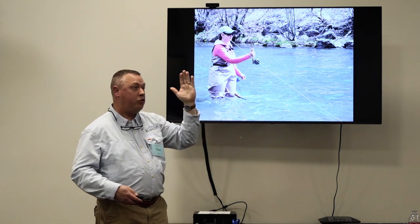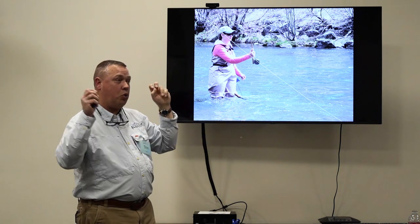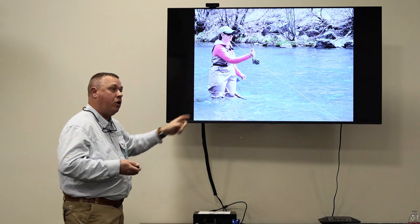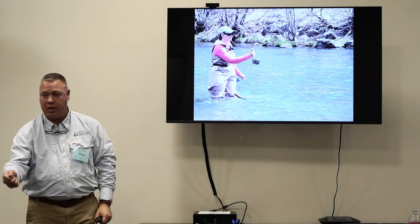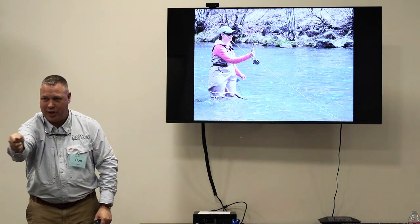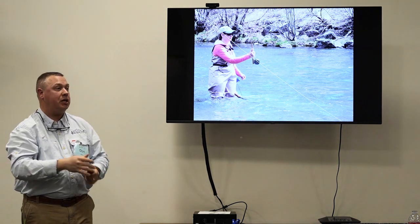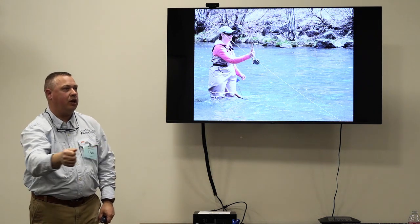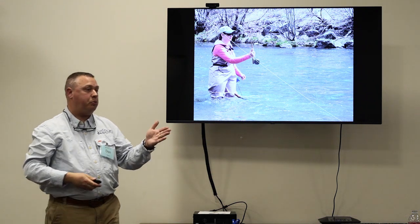This is a full flexing, slow action rod. The rod is a 5-weight. I put a 6-weight line on it for her because she's swinging soft hackles. She's not casting it. She's lifting it and then roll casting it out, letting it swing, lifting it, roll casting. By overlining it, it allows her to feel it a little bit more and just be more enjoyable and relaxed.